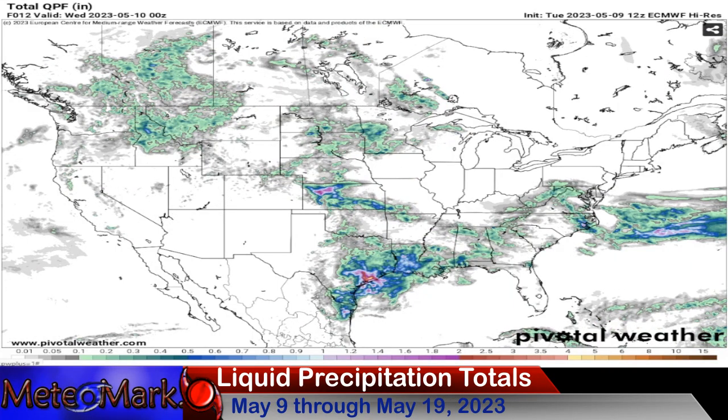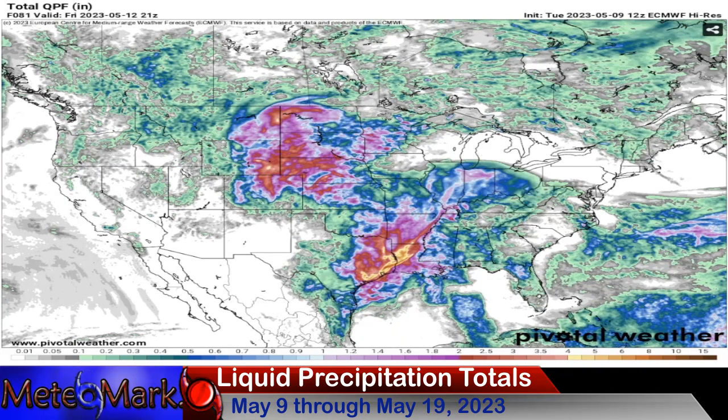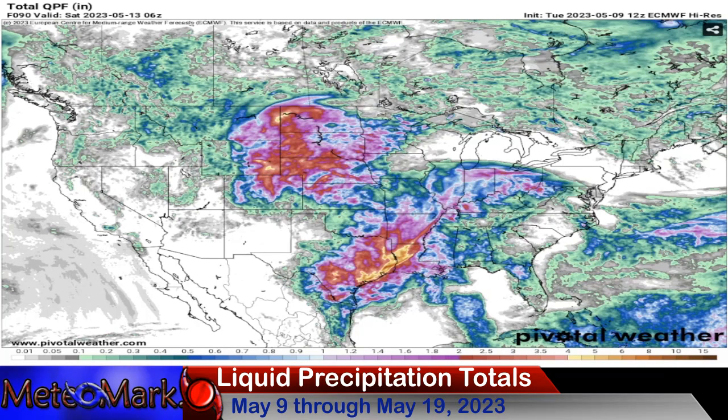Your total liquid equivalent precipitation forecast. Let's just take it through the end of the week here. We'll get to the weekend, but look at this. This takes us through really early Saturday morning. Look at this in eastern Texas, parts of Louisiana, the northern plains. That's with more stratiform rain. This here is with more gully washer thunderstorms, and you might even get up to 3/4 to 1 inch as far north as Cleveland by later this week, Friday evening into Saturday evening.